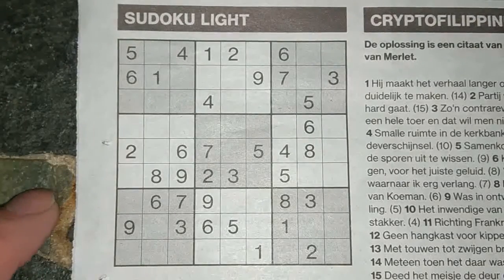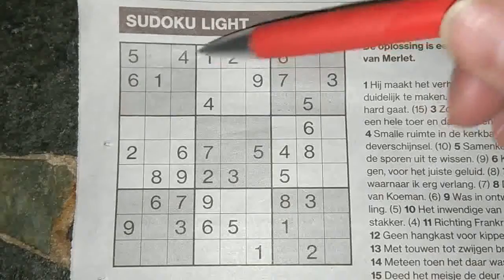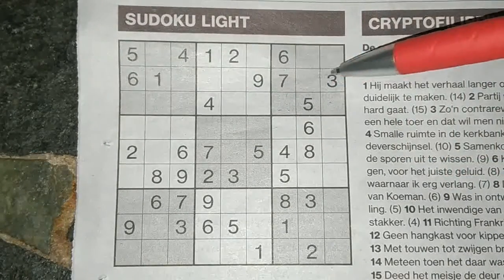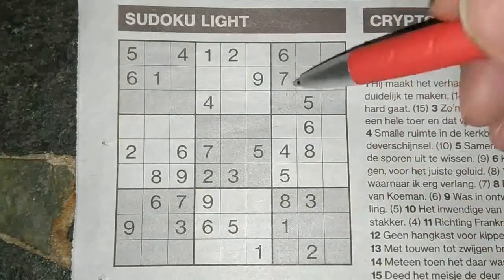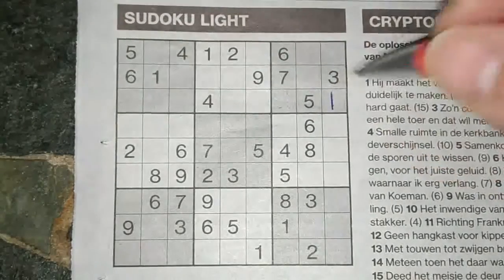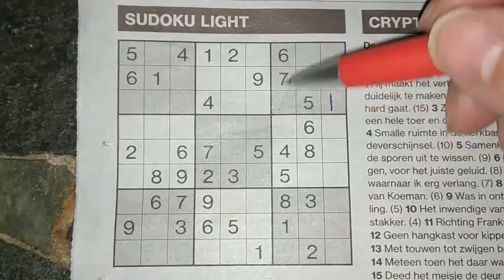So let's get started. I see a 1 in the first row, a 1 in the second row. So in the third row, the only two places for a 1 are here or there. I see here already a 1, so no 1 there. 1 should be here.